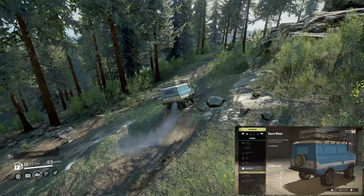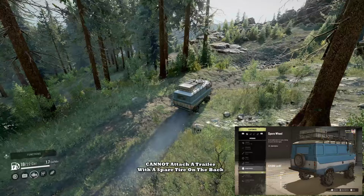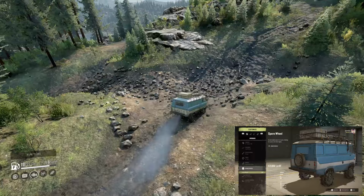Now, something I must mention here about this spare wheel, you see how I don't even have it selected like this. I don't even have it as a times one. Do not do this, because if you do, you're gonna roll out and you cannot attach a trailer, because this will inhibit attaching trailers. This is one of those Scouts that you really have to be mindful of.